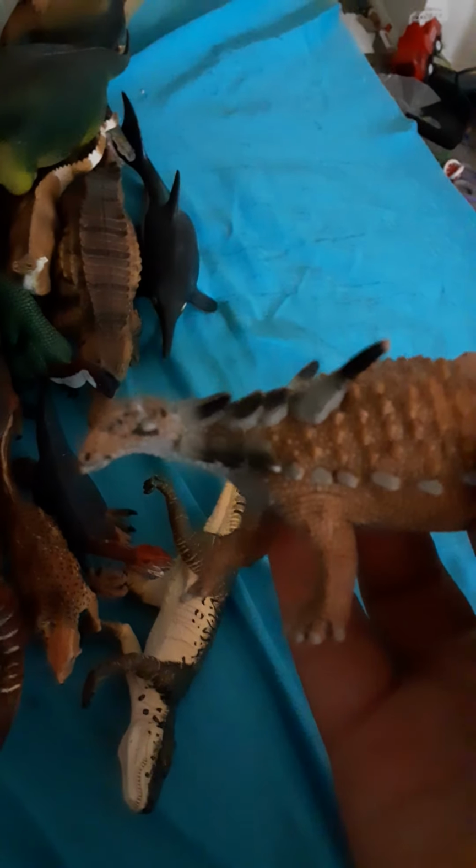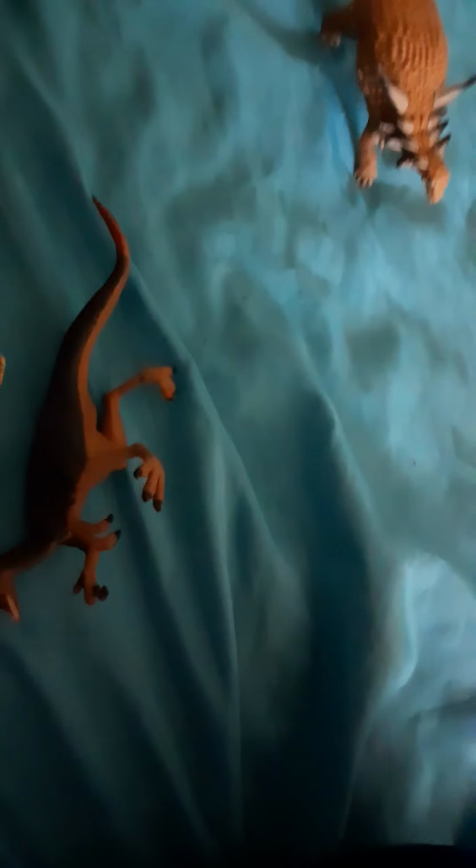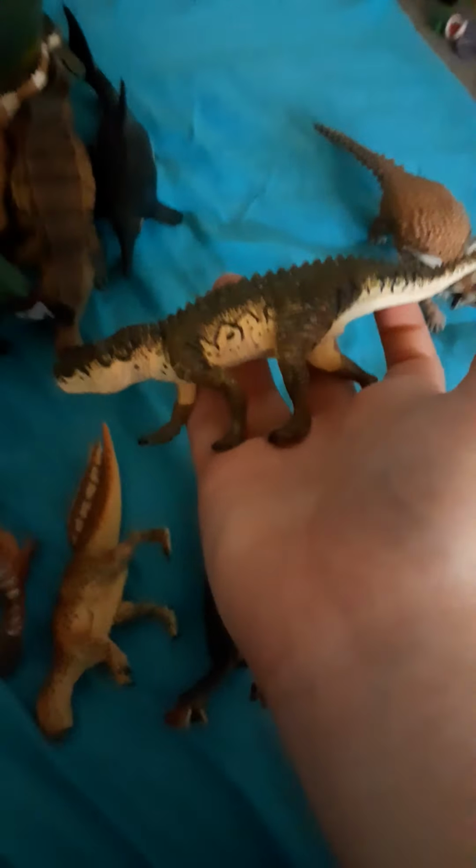I actually have a couple new ones. This is not a new one. This is a Postosuchus. This is a really gorgeous figure. I adore this one. I really love it. This is how big it is.